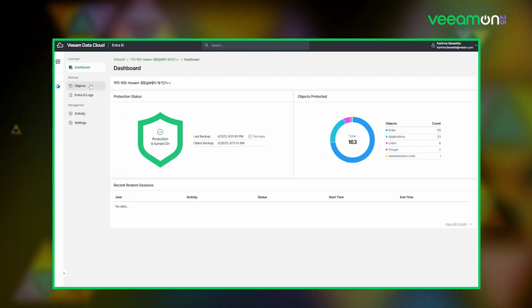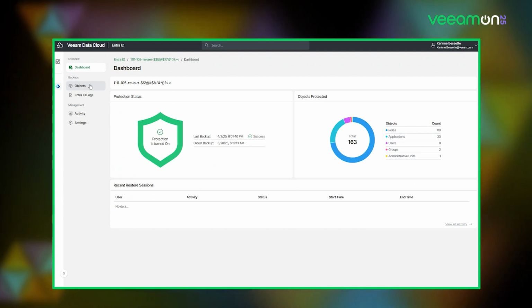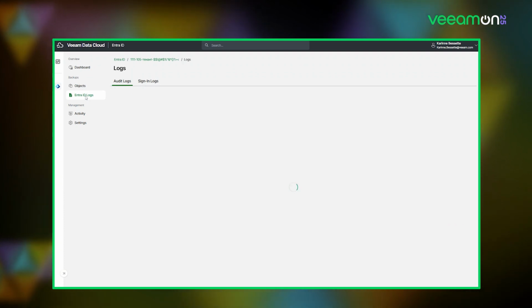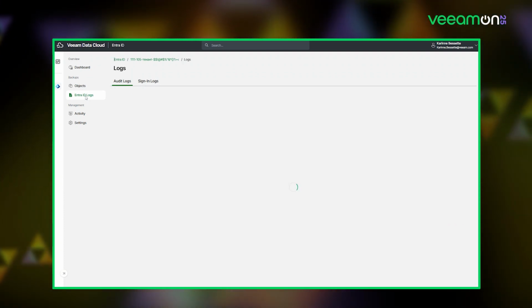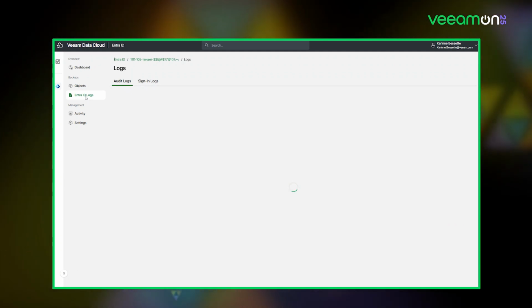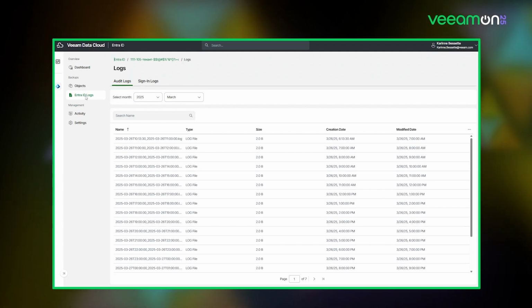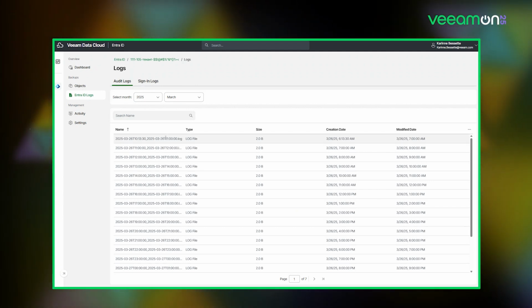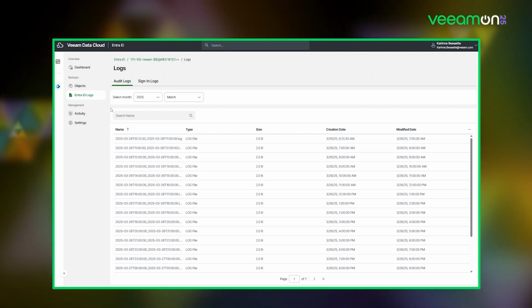Once we move beyond that, we can either take a look at the objects themselves, or we can even take a look at the Entra ID logs. Entra ID logs have a very short cycle inside the Microsoft 365 environment, meaning if you're not backing these up, you're going to end up losing your older audit logs within a matter of months in that cycle. So we can simply click on any one of these and download or view those logs.